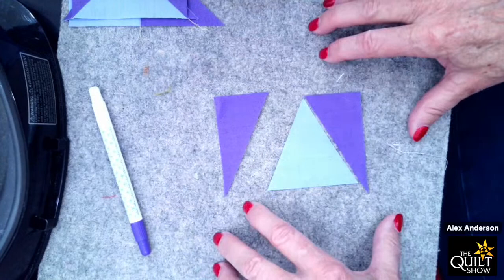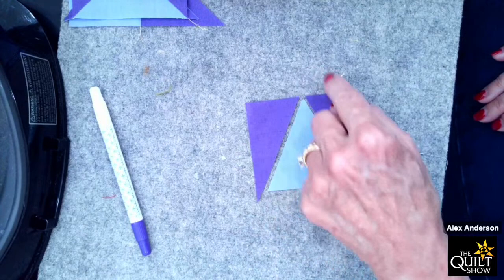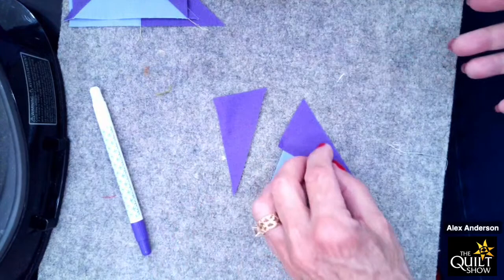Now, I want you to think of a Christmas tree. Back to that again. Where do you hang the star? Where do you put the star? You put the star at the top, okay? So that is exactly what I want to line up, is the top, okay? Isn't that weird looking? So flippin' weird, okay?